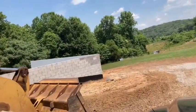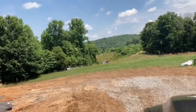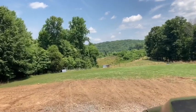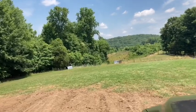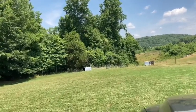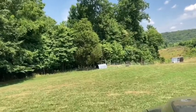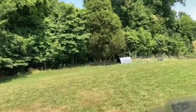We'll load them up. We'll bring them back here. Up to the new home for our pigs.